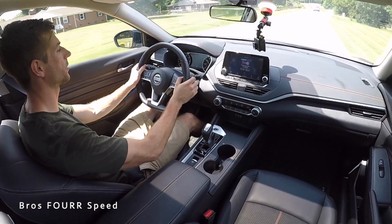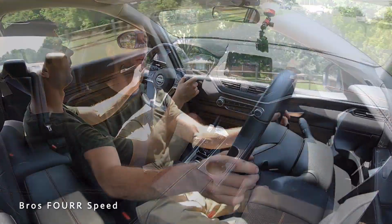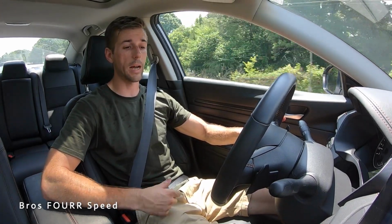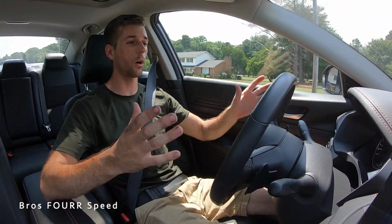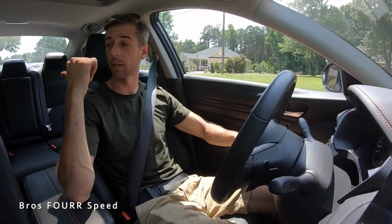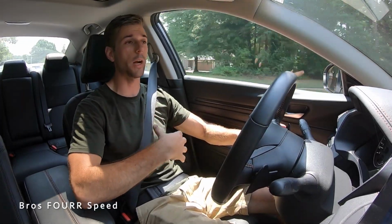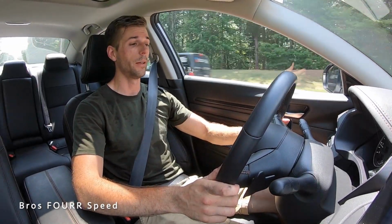It does have the sport suspension on it, but it's still a comfortable, smooth driving vehicle, especially on the road that I'm on right now. And I really don't have any other complaints with that. If you're just looking for a vehicle that will get you from point A to point B, this is a great option. Plenty of room in the back seats, as you could tell with me back there. Plenty of room in the cargo area as well.